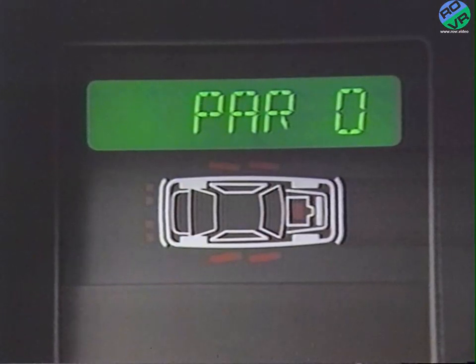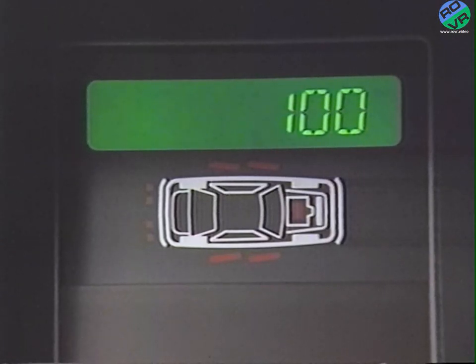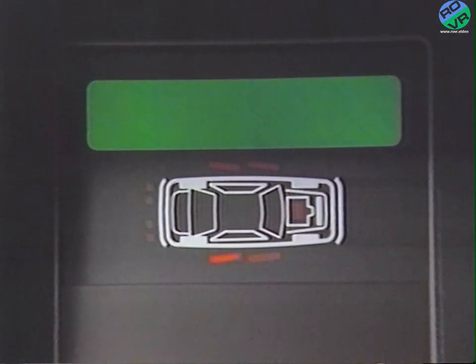Okay, following the parity test is a display test. During the display test, all the display segments will flash once. The display will then cycle through all its numbers and will finish by lighting the seven segments of the vehicle outline. If there's any problem with the monitor's display, you'll be able to find out just what it is.